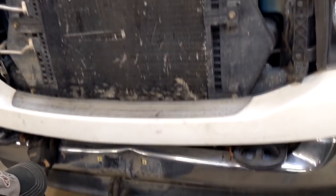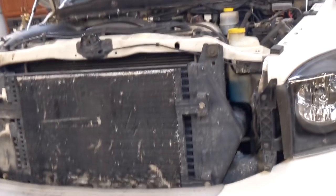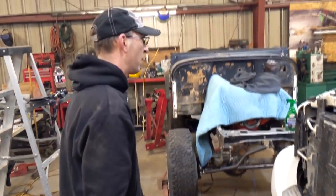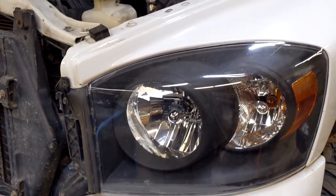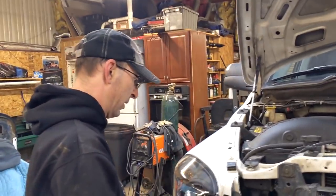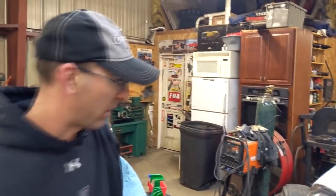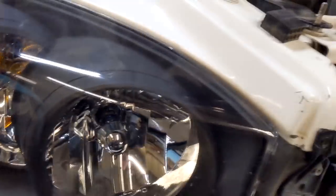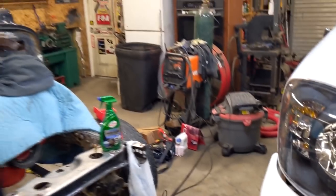So, it's almost ready. You know what we should do real quick while we're doing this? We should throw some LED headlights in this. Yeah, it's just right there. Wouldn't be that hard to get to. I think it'd make a big difference. I think we can probably do it. Let's do that real quick while we're working on this stuff. These are aftermarket, so they look like it anyway. Yeah, that's a good reflector housing, so it should do well.